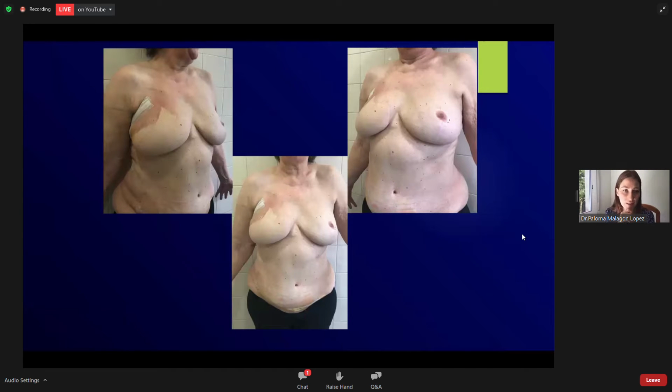Here we have an example of a minor fat necrosis. This patient had a little hard node that was fat necrosis, and she needed secondary surgery because it caused pain in this site. So we could remove the necrosis and directly close. It was a relatively easy surgery with a fast recovery for the patient, but she needed a secondary surgery.